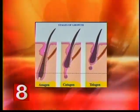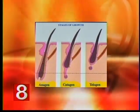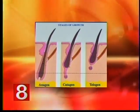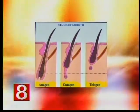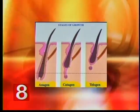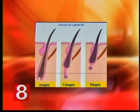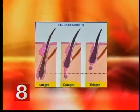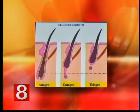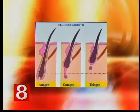Okay, let's take a look at the next picture. And in this we see the three phases of hair growth. On the left is growing, in the middle is dormant, and on the right is a shedding hair. And if you look real closely, in the growing phase there is a layer of pigment. And laser hair removal depends on the presence of that pigment. The pigment absorbs the laser energy, it's converted to heat, and the heat is what kills the hair follicle.